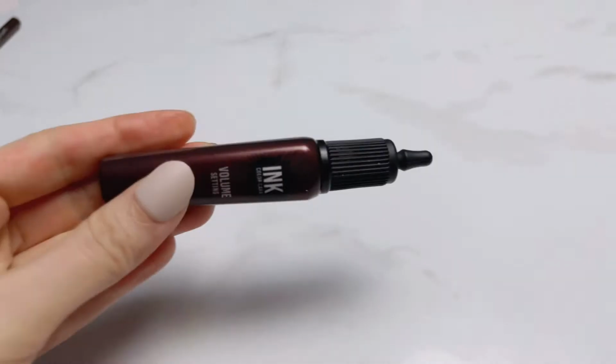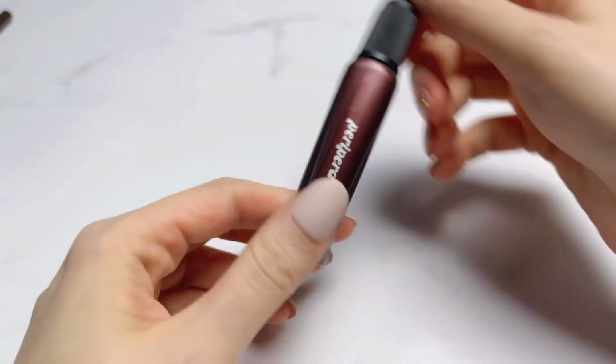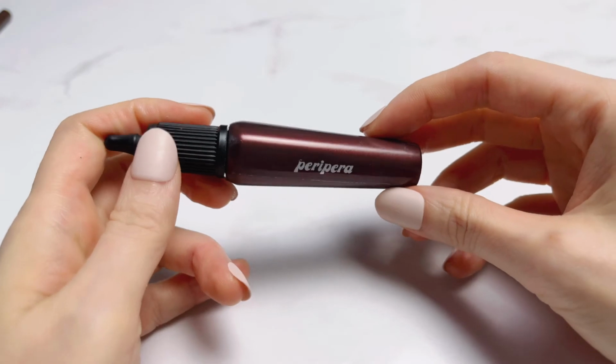For mascara, the Peripera Ink Color Cara offers so many beautiful colors, and I'm using the brown today. This is also waterproof and smudge proof.